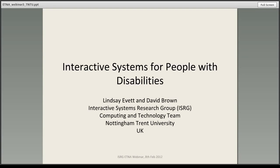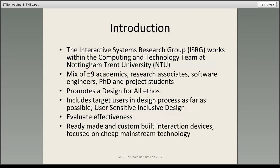Thank you. Okay, everybody, I'm going to start. It's David Brown. I'm going to start with the first couple of slides. What we're talking about is the Interactive Systems Research Group in the Department of Computing and Technology at Nottingham Trent. This is a background. We have 9 academics, research associates, research fellows, and PhD students.